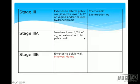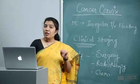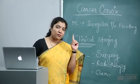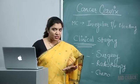Stage 3A involves the lower 1/3 of the vagina, but no extension to the lateral pelvic wall. And stage 3B says there is extension up to the lateral pelvic wall and there is involvement of the kidney. Again, pay attention to this point. Kidney is as such a distant organ, but kidney involvement in CA cervix is considered as 3B. This is a little unusual. Even though kidneys are far off, still they are included. If the involvement of kidneys is there, she is included in 3B. So this is a point to be stressed.